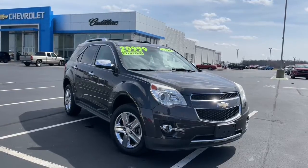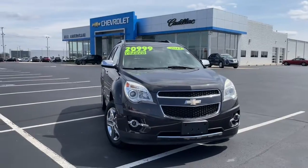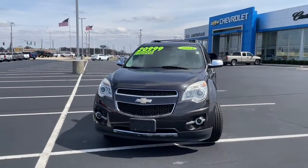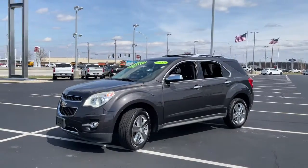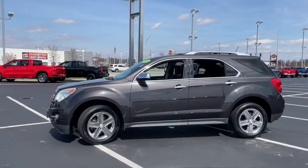You're gonna love the 2014 Chevrolet Equinox. This vehicle is an outstanding buy with fewer than 60,000 miles on the odometer. The advanced safety features, passenger-friendly cabin, generous cargo space, and connected technology of the Equinox help you navigate every twist and turn of the road with confidence and style.